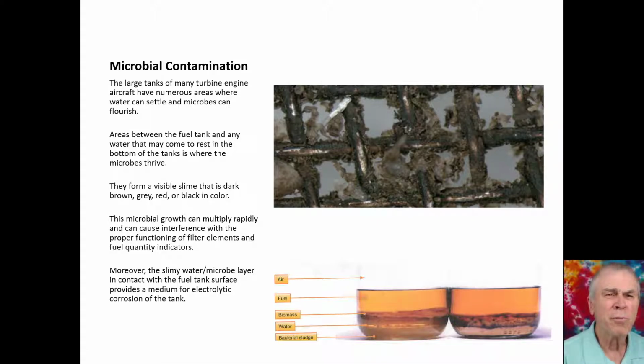This microbial growth can multiply rapidly and can cause interference with the proper functioning of filter elements and the fuel quantity indicators. Moreover, the slimy water microbe layer in contact with the fuel tank surface provides a medium for electrolytic corrosion in the tank, in a metal tank.